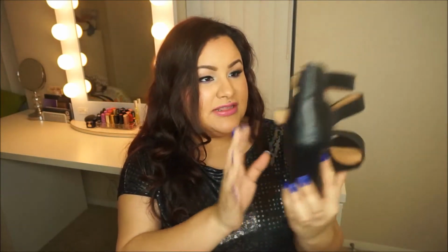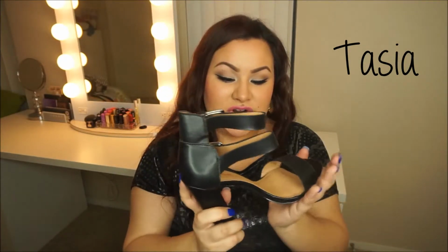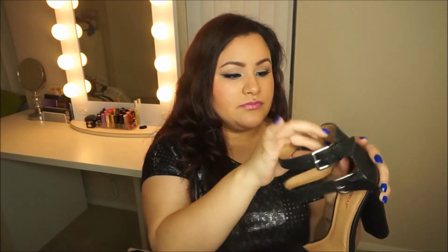So this is what the shoe looks like right here. These are called the Tasia. These are all black heels. There's no platform. I believe these are 5 inches, and then they have silver detailing on the buckles. So there's double straps around the ankles, and these are adorable. I really like them. I really like the way they fit. They're very comfortable, and I'm excited to wear them this season. So those are the pairs that I've purchased.